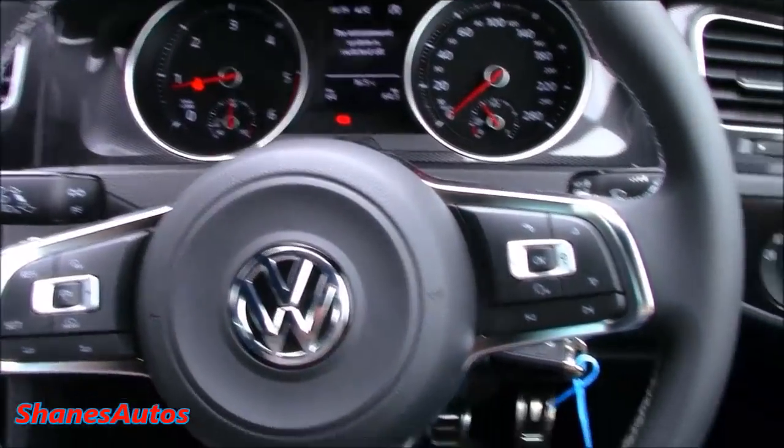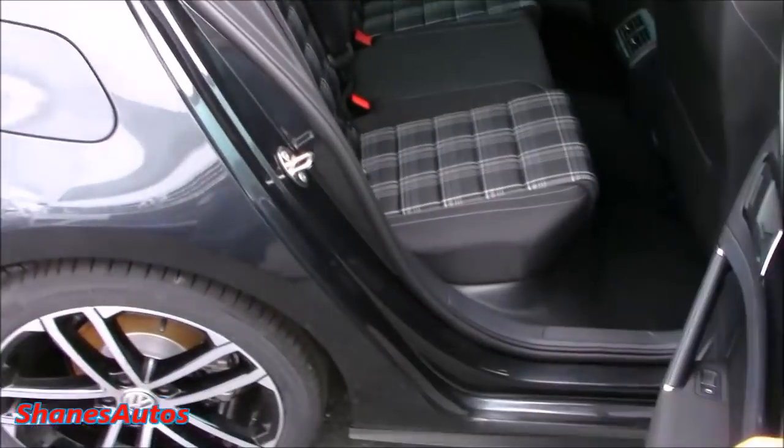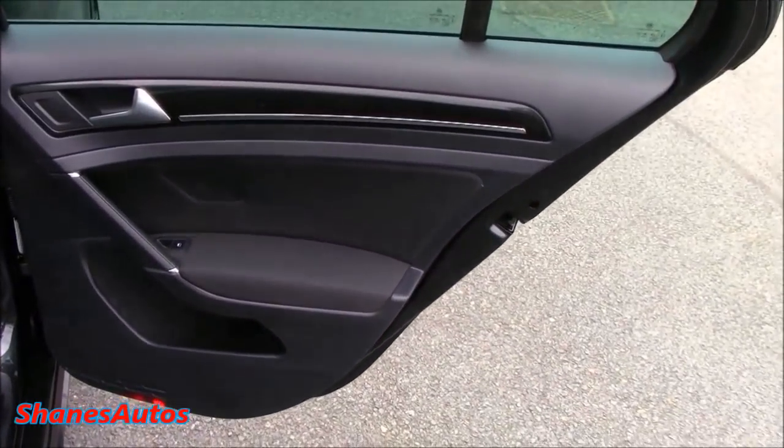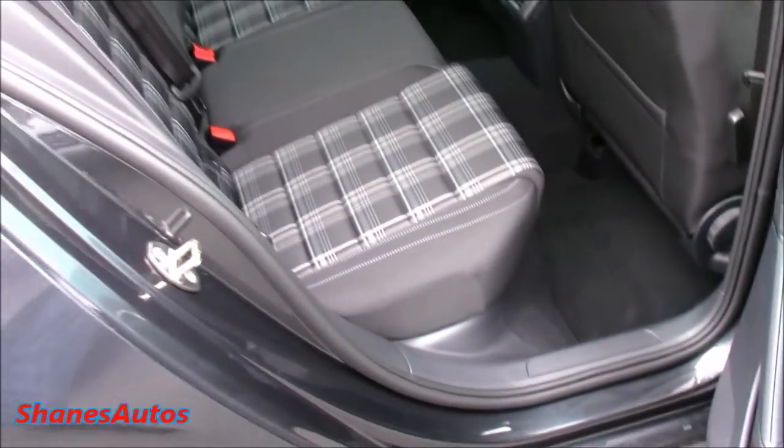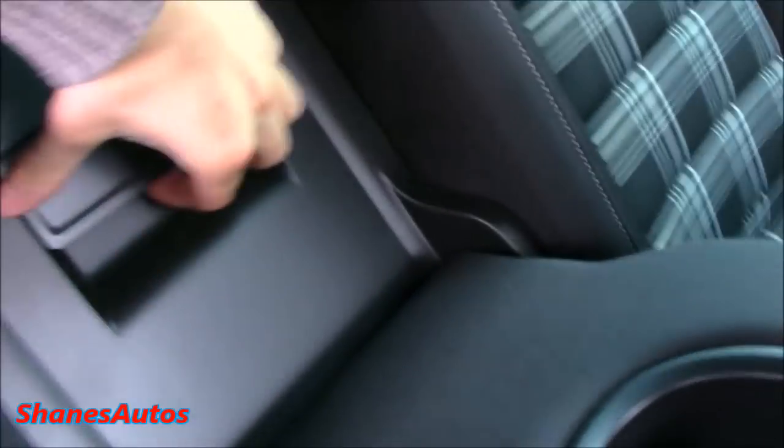So let's go ahead and check out the back seats. Legroom in the back of the Golf is very good, and headroom is excellent as well. It's also got a center mounted armrest. It also has 2 cup holders, and then there's this pass through into the boot. Just have to pull this up a little bit. And you've got rear ventilation as well for the passengers.